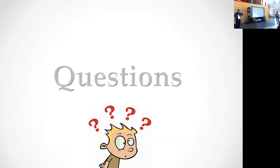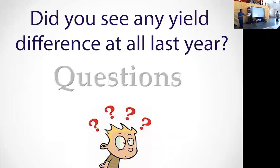The other take-home message is, my children will tell you, if you've got leaks in your drip system, fix those before you run the manure through. It just works a lot better, because it does stink and it does make your hands smell for a while if you have to fix those leaks after the manure's been run through. Other questions? Did you see any yield difference at all last year?